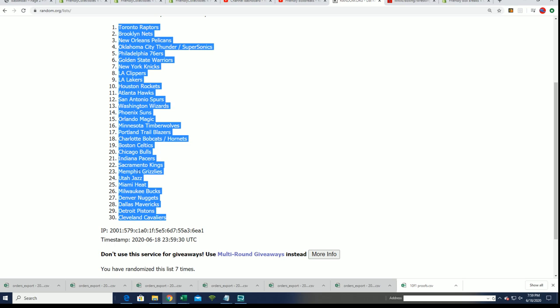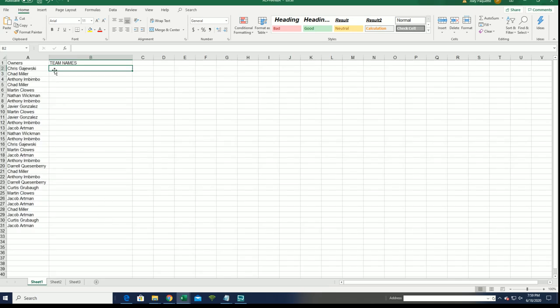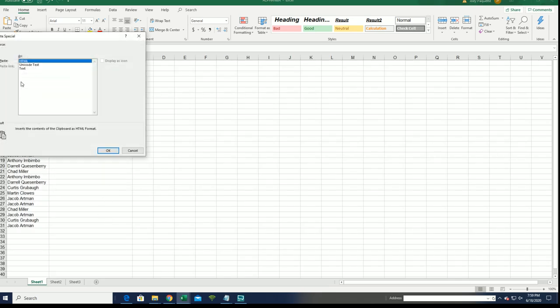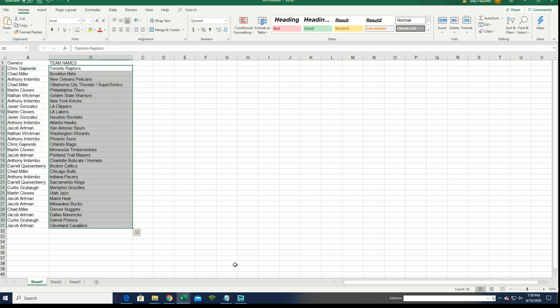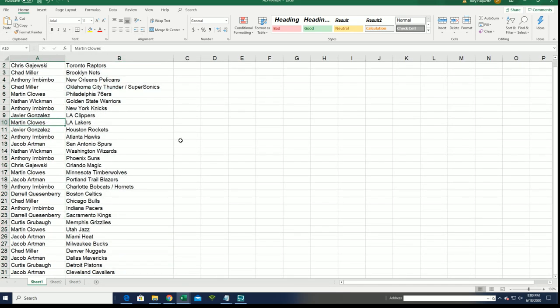Lakers, let's see who gets some of the best teams as we stack the list up side by side. Martin C. scores the Lakers. The Pelicans, Anthony I, the Grizzlies, Curtis G.